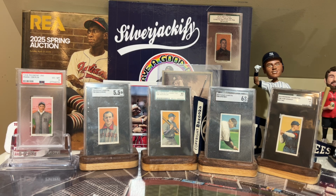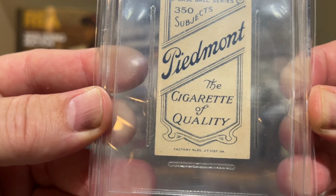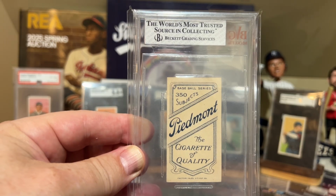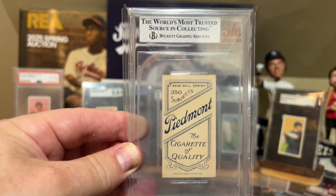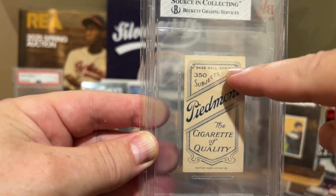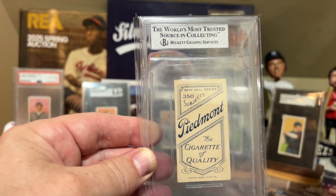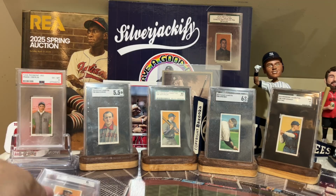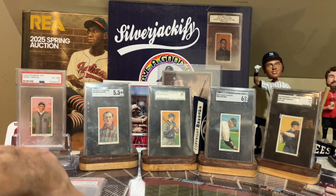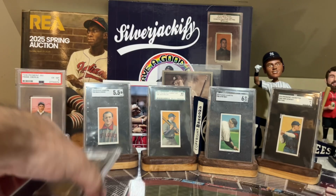If you look at the back of this, they were all printed in factory number 25. So this is the least scarce of all. This is the most common back that you could possibly have for T206. So you have factory number 25, 350 subjects, and the Piedmont back is the most common of all the backs. So you can see this one. Here's another example, Piedmont 350, factory number 25. Here's another example, 350 Piedmont, factory number 25.